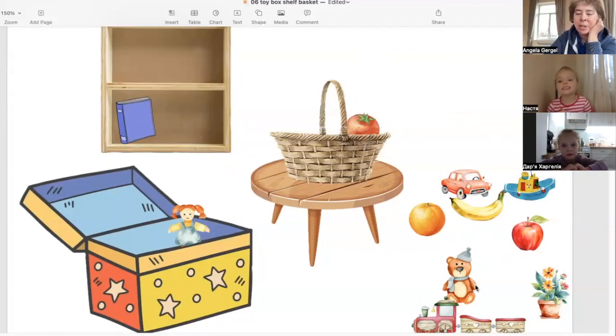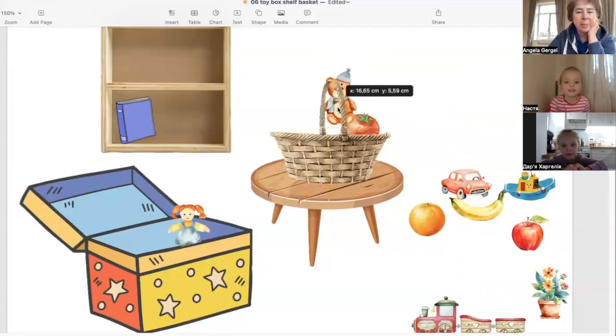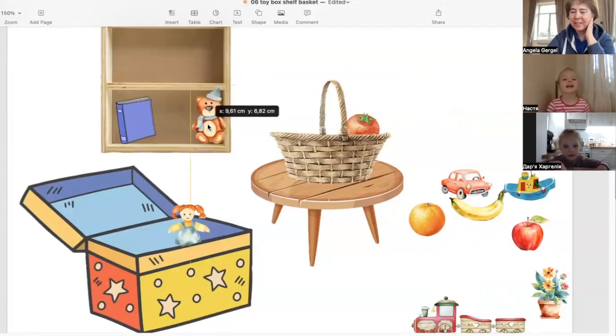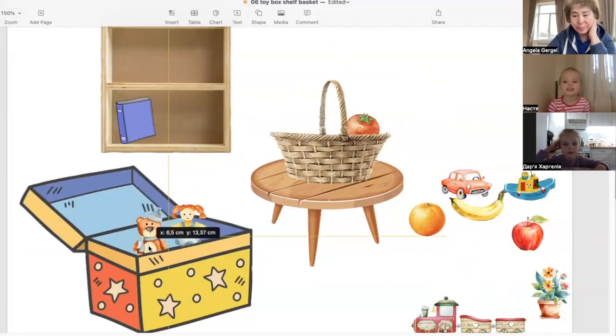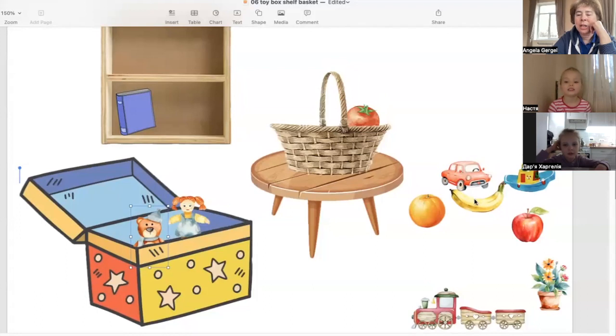Okay, now here comes a bear, a teddy bear. Where shall we place the teddy bear? Into the basket? No. On the shelf? No. No, not on the shelf. Into the box? Yes. Let's put the bear into the box.